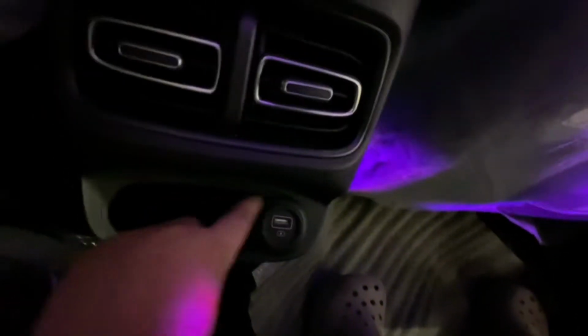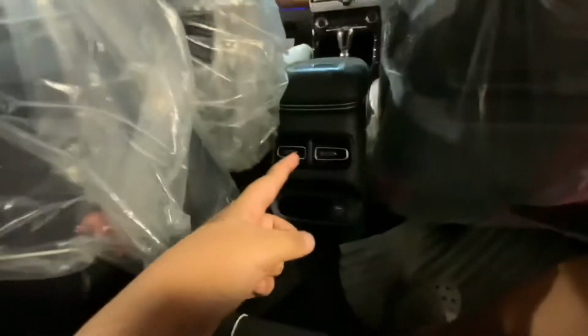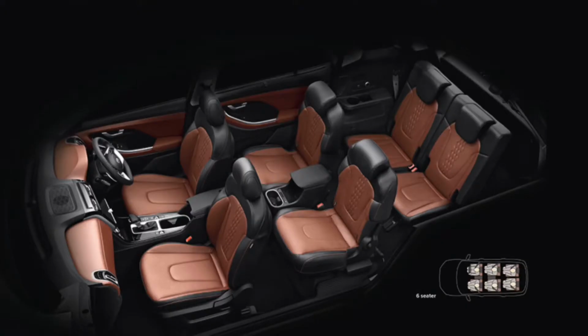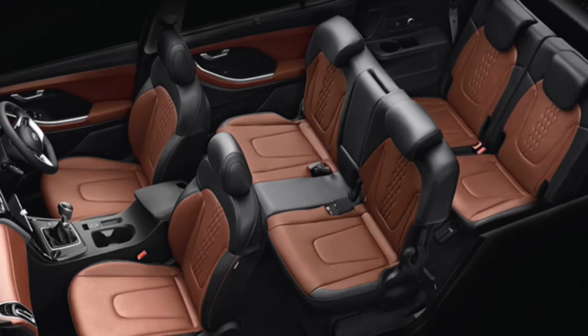Below you have some storage space to keep your phone and a USB charging socket. Meanwhile, the Safari's AC vent is placed at the side, which is a better placement. And the 7-seater version is available in the base variant, but it's not available in the top model. So if you are ready to pay the complete price of the Alcazar and you have to adjust with the base variant, that's not very good. But the 6-seater variant is available in the base variant as well as the top variant. So I suggest Hyundai to offer the 7-seater version in the top variant so others don't have to adjust with the base variant. Instead, they can directly go for the top model.